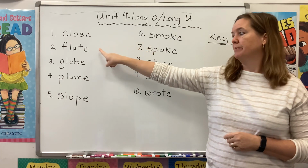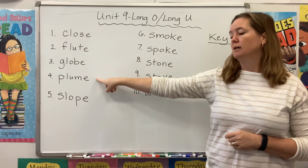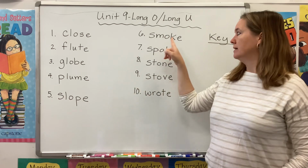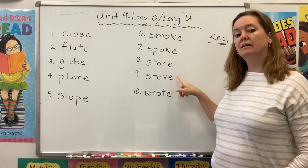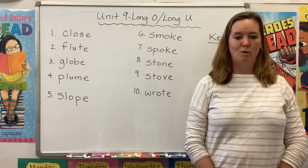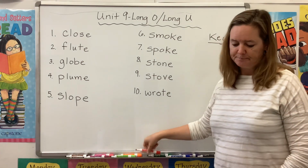Close, flute, globe, plume, slope, smoke, spoke, stone, stove, and wrote.